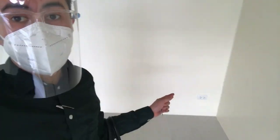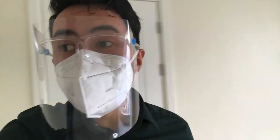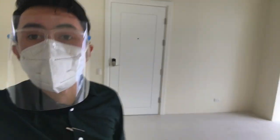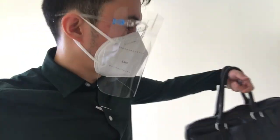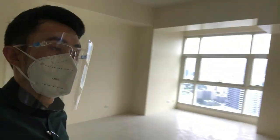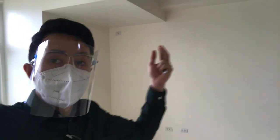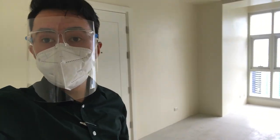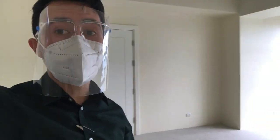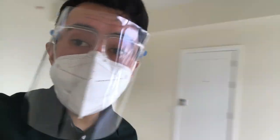So, pagkapasok, typical condominium unit na kitchen kagad or toilet kagad. Dito, you can put your couch here. So, living area siya. Maganda siya. Hindi siya yung typical condominium na pagpasok ng kitchen and then toilet and bath. So, ayan, maluwag siya. The unit comes with the one speed type aircon. So, bare unit, you can do whatever you want, di ba? Mas maganda pag bare kasi nasa sayo kung paano mo aayusin yung unit mo. And doon kayo mamili ng furnitures.